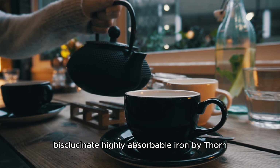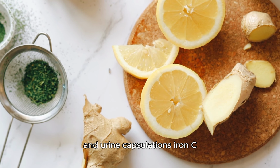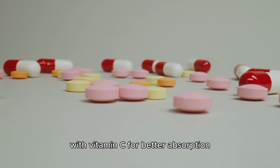The best supplements for diabetics are ferrous bisglycinate, highly absorbable iron by Thorne, delivering 25 mg per capsule, and Pure Encapsulations Iron C, providing 15 milligrams per capsule with vitamin C for better absorption.